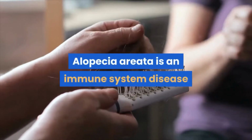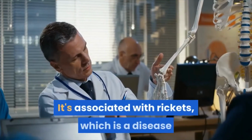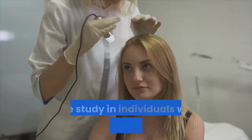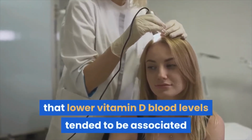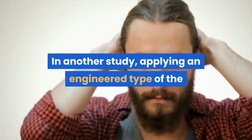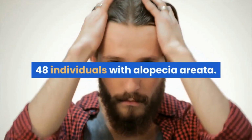Alopecia areata is an autoimmune disease characterized by serious hair loss from the head and other parts of the body. It's associated with rickets, which is a disease that causes soft bones in children due to vitamin D deficiency. One study in individuals with alopecia areata showed that lower vitamin D blood levels tended to be associated with more extreme hair loss. In another study, applying a synthetic form of the vitamin topically for 12 weeks was found to significantly increase hair regrowth in 48 individuals with alopecia areata.